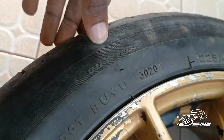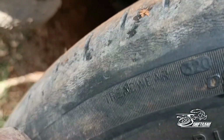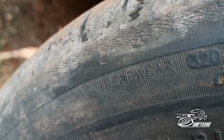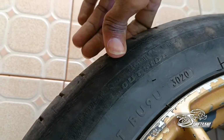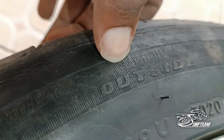That is to say, if the tread wear of this tire is, say, 320, this Arias tire of 320 compared to an Arias tire of 200, we'll say that this one will last longer than the one of 200.